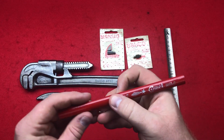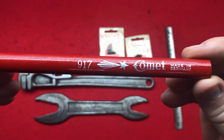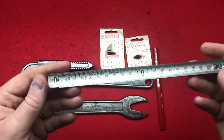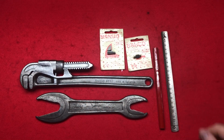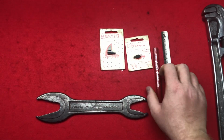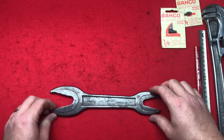He also included an amazing German pencil, a Comet. I bet Scoutcrafter would like that. And a super cool folding Industrial Argentina rule, no less. Fantastic. So Martin, you're a legend. Hopefully you're happy with the items you got when you get them soon. I absolutely love the items Martin sent. They're in amazing condition. I'll show you the other ones.